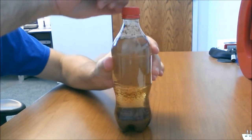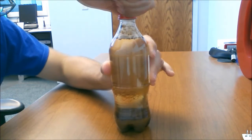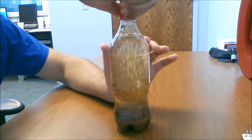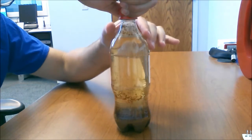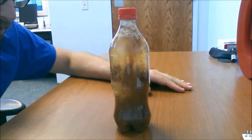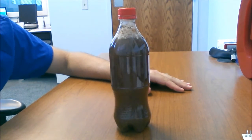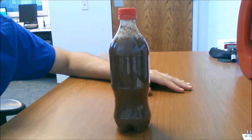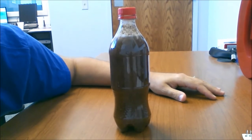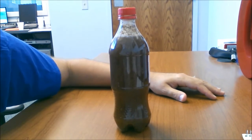So let's see what happens when I open this up slowly. I'm going very slowly. There is some pressure escaping. Things are rising. Can you see it? Oh, you can see it. Oh no! All my work. 19 hours of waiting down the drain. Well, it doesn't look quite like it used to when it started, but it is certainly all mixed up again.